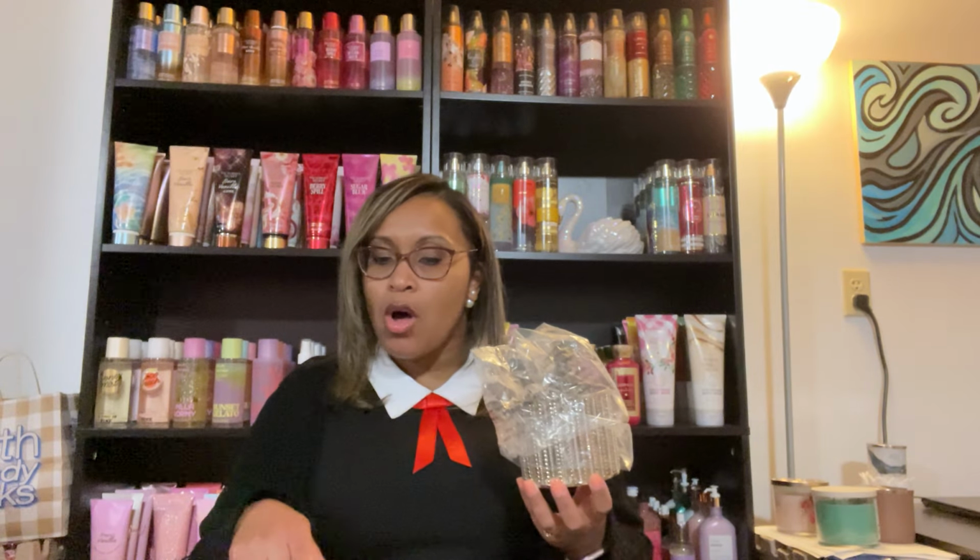Also, y'all, this haul was actually on that flash sale that they had, that it was an extra 20% off too. So yeah, I got the soaps for a pretty good deal. I mean, not as cheap as $2.95, but I thought it was a great deal.